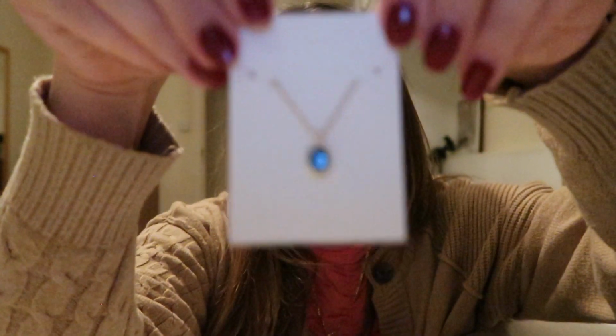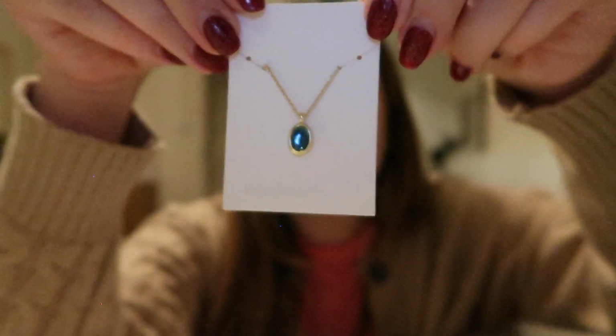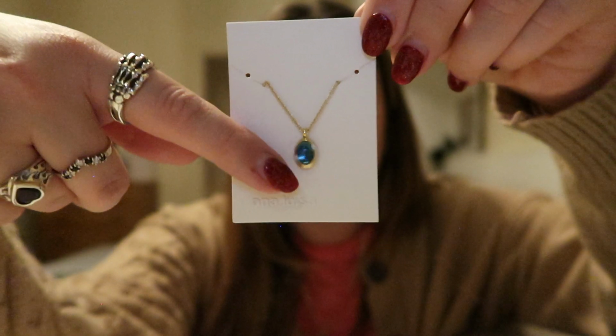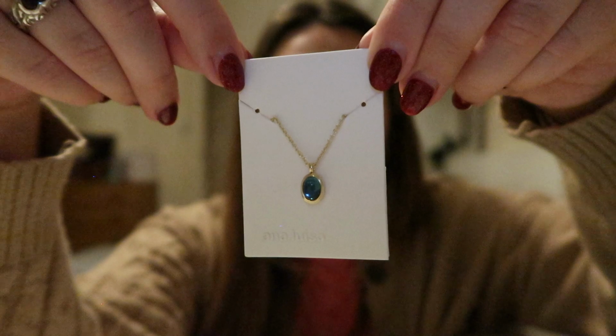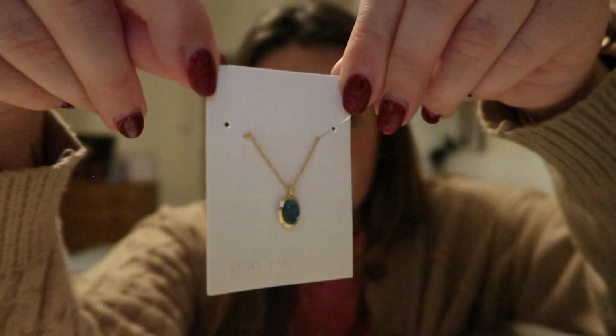And this beautiful necklace here is from that collection. So all the pieces have this beautiful blue glass included in them that's just absolutely stunning. I'm so, so excited to start wearing this piece. I think it is so beautiful, and it's on a beautiful gold chain as well, which I love.